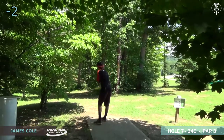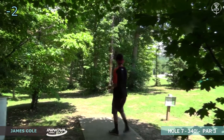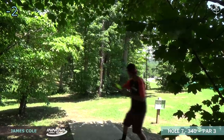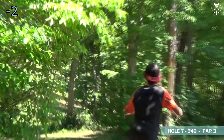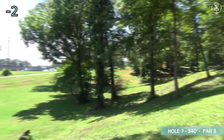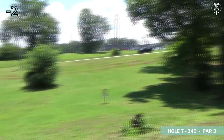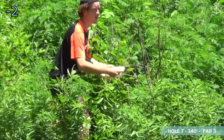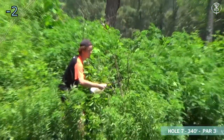Snappy's going with a backhand Anheuser shot here. Don't see this play very much, especially from the locals. It's the line I take. Of course, I just don't have a forehand. And you can see he goes long past the basket. Yeah. Mine don't go out that far. Sits down, that's going to be easy par.